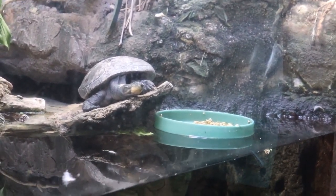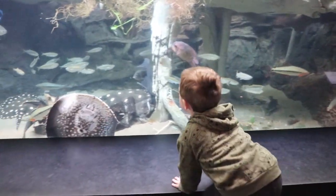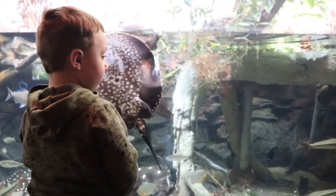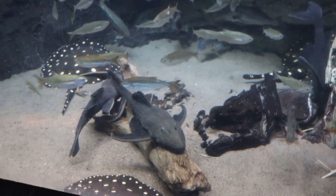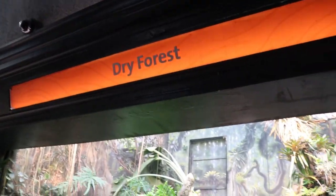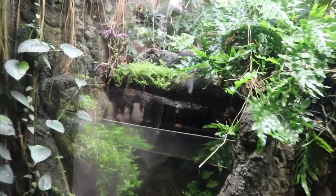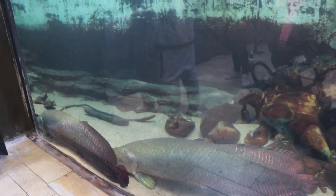There's a turtle. Where's the turtle over there? Oh. Xander, do you see the fish? Showing you when there's high water what it's like. So these are huge fishes that are in the Amazon rivers. Look at that.